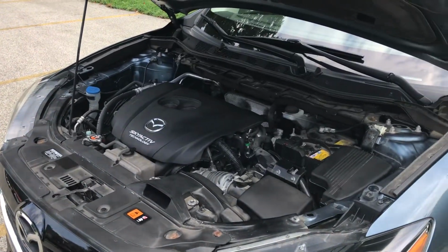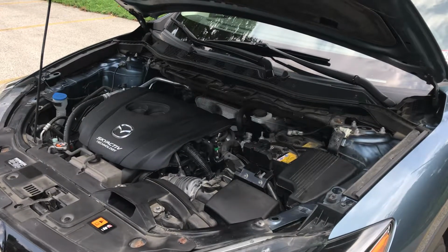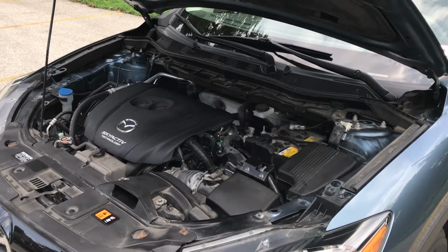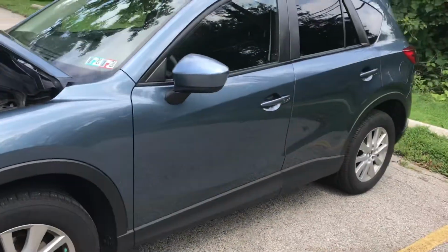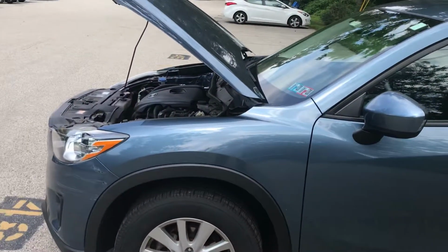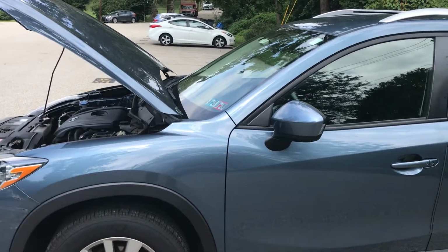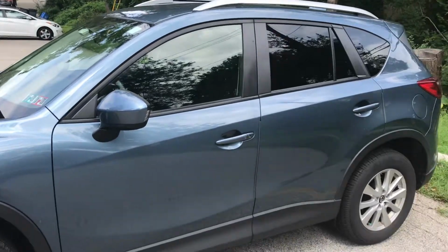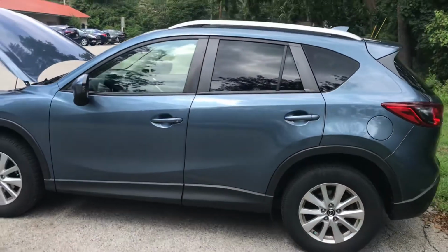And acceleration from that engine I feel is acceptable. It's not anything blistering fast, it's not really fast, but it is more than acceptable in daily driving. Averages somewhere around 31, 32 miles per gallon on highway and closer to 27 miles per gallon driving around town. The styling of the car I really liked.